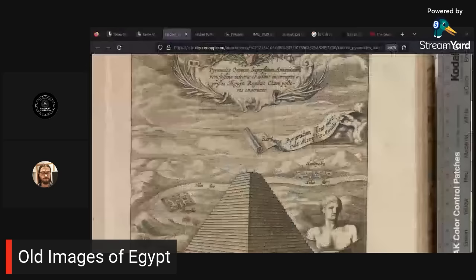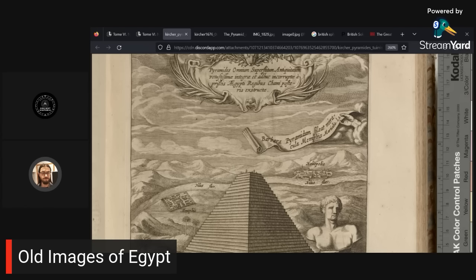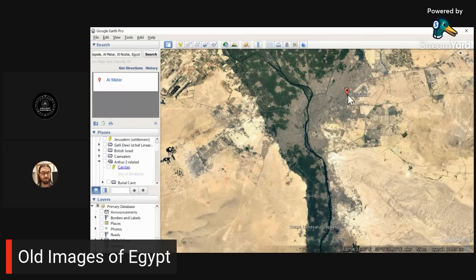Wait, Barbary pyramids, is this on the other side of the Nile? Is it possible it's on the other side of the Nile? But again, maybe the geography isn't something you want to trust too much, because the Nile does curve around, so maybe Memphis is on this side, Heliopolis is on this side, and pyramids around here somewhere. Yeah, it's a very confusing one.